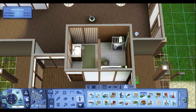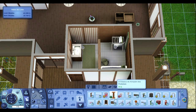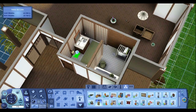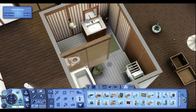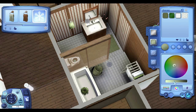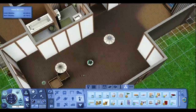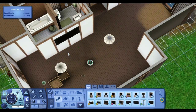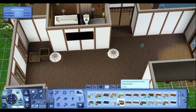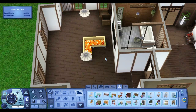And I went with a brown wood and green color scheme for this bathroom. And yeah, I think I'm basically done in the bathroom right now. Yeah, I will put in a towel, and I think more toward the end of the video I will remember to put in toilet paper, but I didn't put anything else.